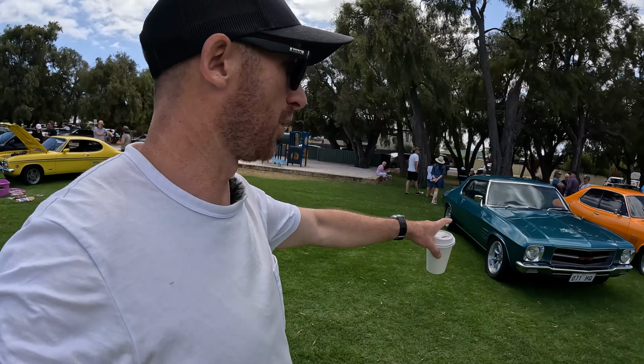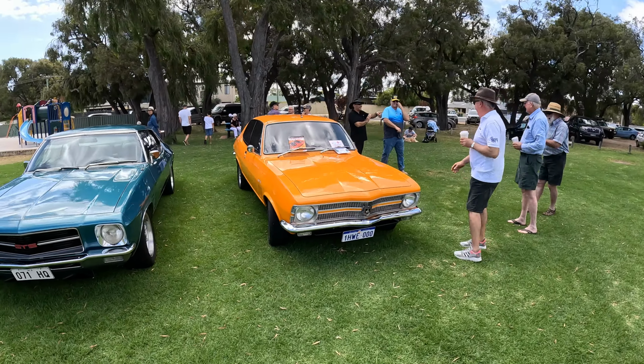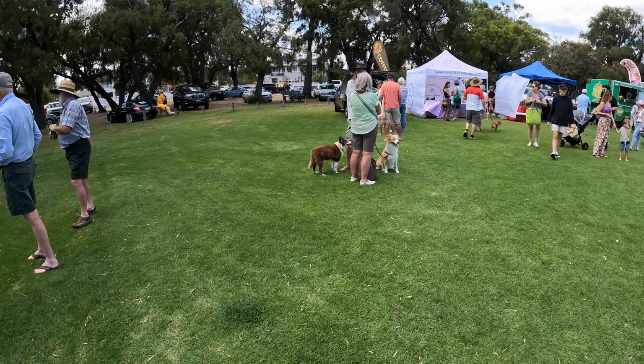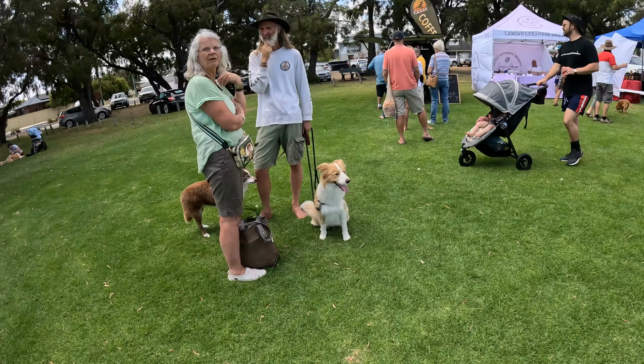There's the HQ Monaro. Looks like we've got the LC GTR here, Torana two-door. Doggos, we've got the doggos as well. Wouldn't be a Cars and Coffee without the doggos.